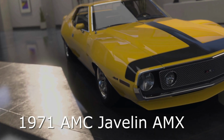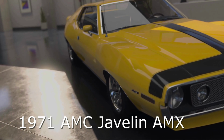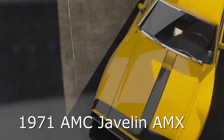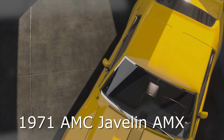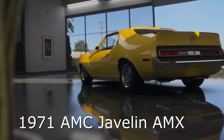Collectors today praise its rarity compared to Mustangs and Camaros. The Javelin AMX was also offered with distinctive color choices and bold striping packages. AMC wasn't afraid to experiment, making this car stand out in the golden age of muscle. Despite its smaller brand recognition, it had the performance to embarrass bigger names.